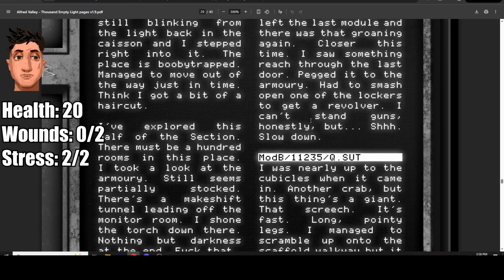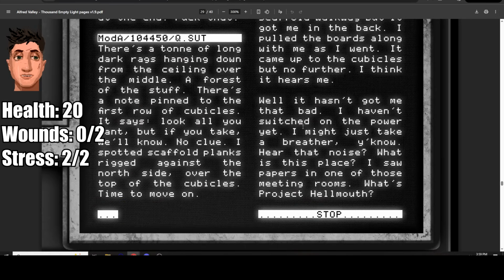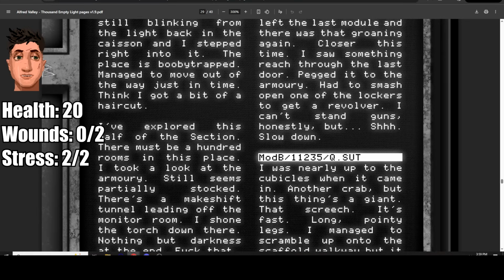Yeah, okay. There is a ton of long, dark rags hanging down from the ceiling over the middle. A forest of the stuff. There's a note pinned to the first row of the cubicles that says, "Look all you want, but if you take, we'll know." No clue. I spotted scaffold planks rigged against the north side over the top of the cubicles. So it's time to move on.